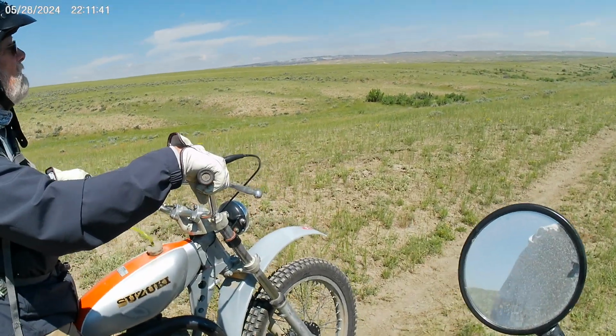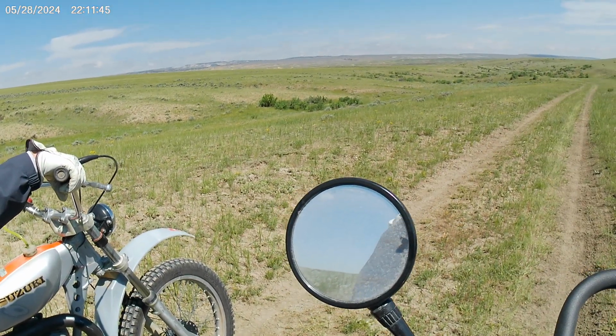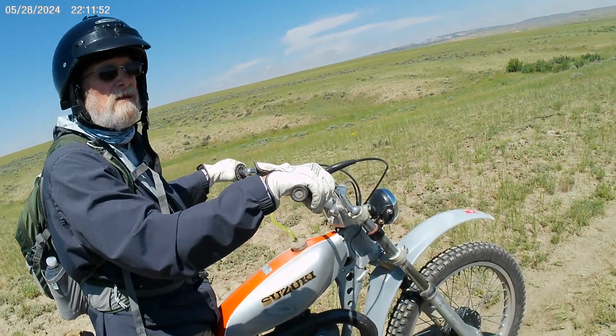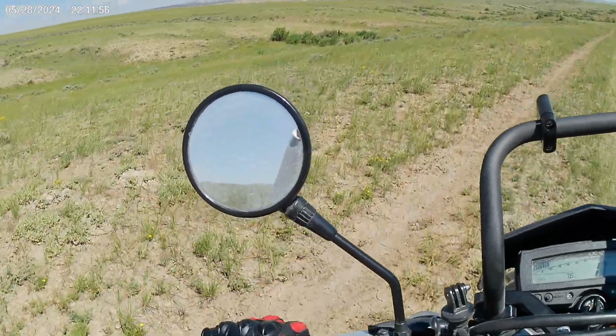I don't think there's any two-track on that ridge. I didn't see anything. You want to go back to that one? What do you want to try? You want to go back to that two-track? Let's do that. It's not very far back there.